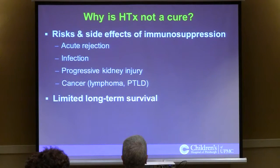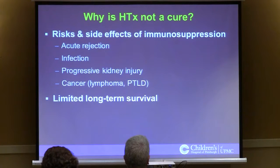So why is heart transplant not a cure? There are risks and side effects to immunosuppression. The body is going to reject that organ. It's basically the body's recognition that the heart is foreign, just like if it was an infection, a bacteria, a virus, and it's going to try to destroy that. And so without immune-suppressing medicines, the heart will be destroyed by the body. And unfortunately, with immune suppression medicines, in most patients, given long enough time, the heart will be destroyed by the body. And that's what we're working towards not having happen, and that would be a holy grail of transplant.